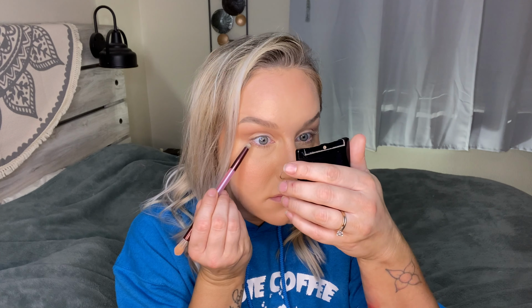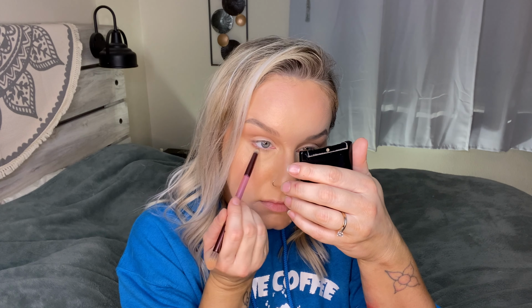I'll probably even bring it down a little further. I'm gonna take the other side of this brush and smudge some along my lower lash line. Buffing that out. I'm also gonna put some purple on my lower lash line as well.